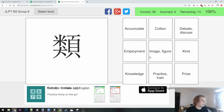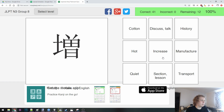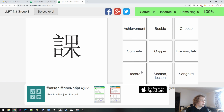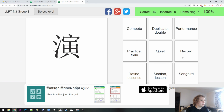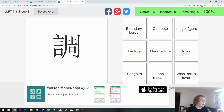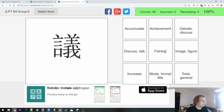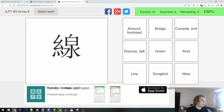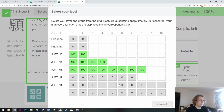Duplicator double. Kind, quiet, increase, chirp, prize, chapter, section, suitable, performance, tone, discussion, debate, view. This one is line. Request. Hey, all right, okay.